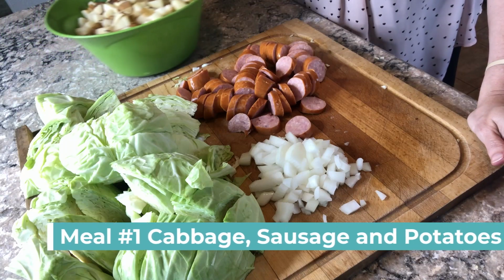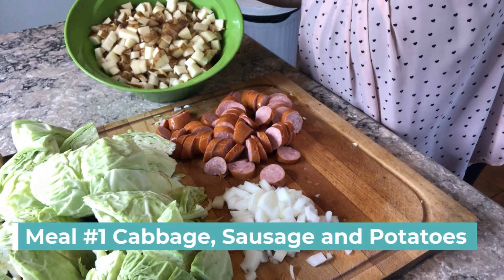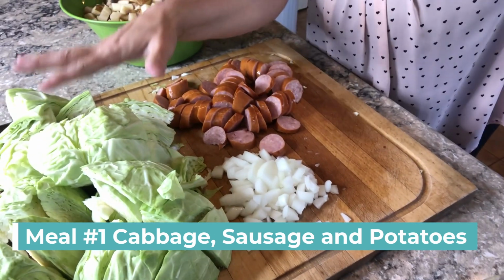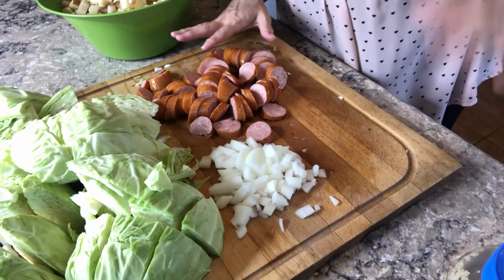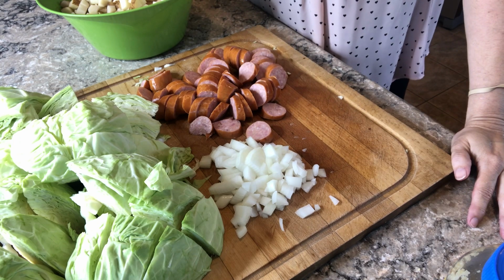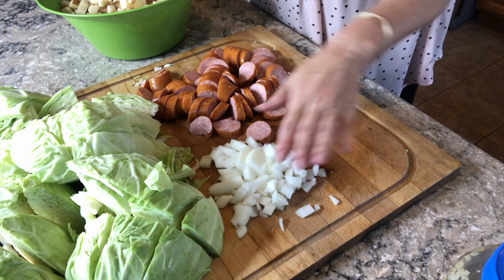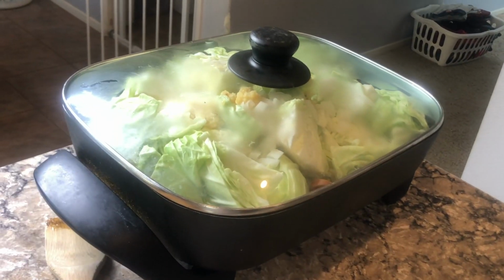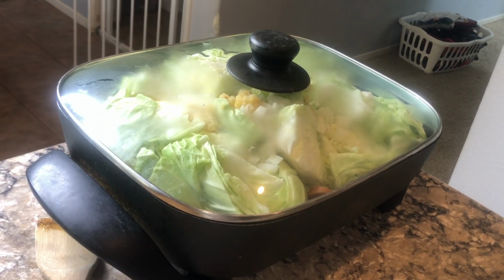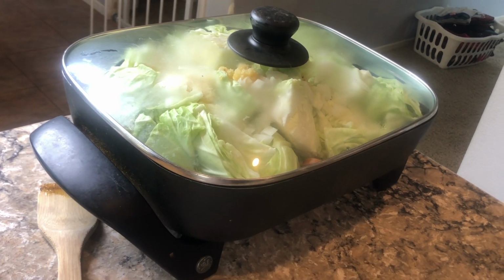Let's get to chopping. All right, we have everything cut up here. We've got a whole bunch of potatoes. We've got our cabbage. We've got our sausage and some onions. I'm gonna probably do some minced dried onions as well because I only had a half an onion. All right, so I've got my sausage and cabbage going in the electric skillet. Don't mind the laundry sitting in the hallway.